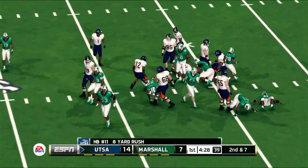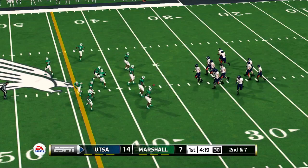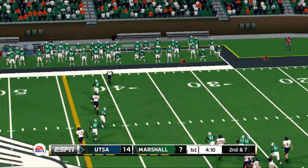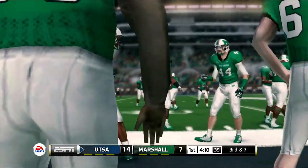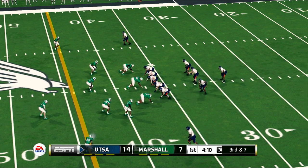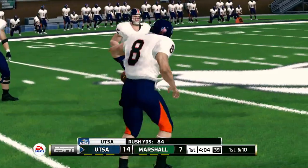He gets out to about the 37-yard line. A gain of 8 on the carry. That'll make it second and 7. It's third and 7. Ball on the 37. Now he's scrambling. And he hits him hard at the 47.